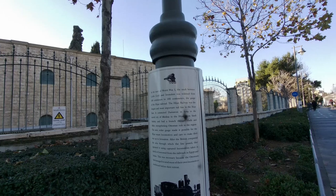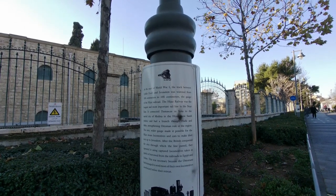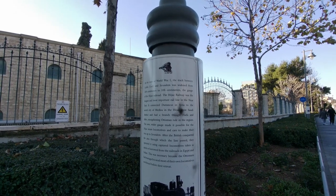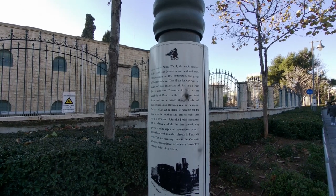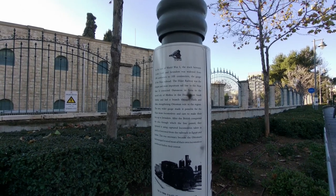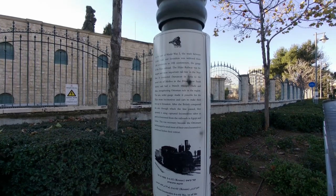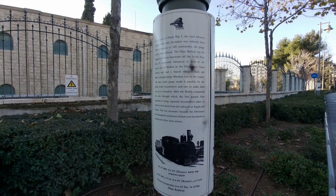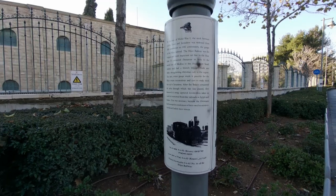When World War I started, the track between Lod and Jerusalem was widened from 100 to 105 centimeters, the gauge of the Hejaz Railroad. The Hejaz Railway was the longest and most important rail line in the Near East, connecting Damascus to Medina in Hejaz, and had a branch through Haifa and Akko, strengthening Ottoman rule in the region. The new wire gauge made it possible after the British conquered the area through the line pass. They operated it using captured locomotives taken as spoils or barged in from the railroads in Egypt and Sudan.